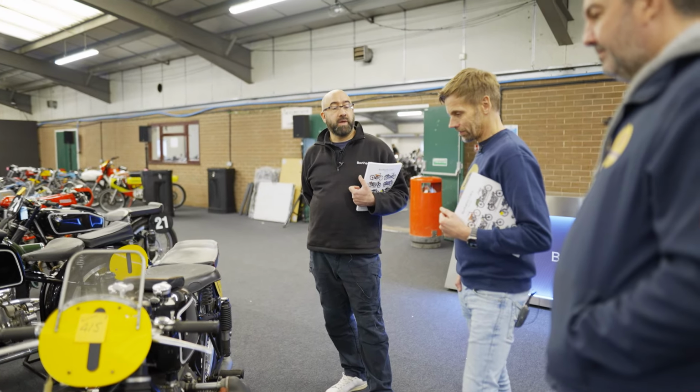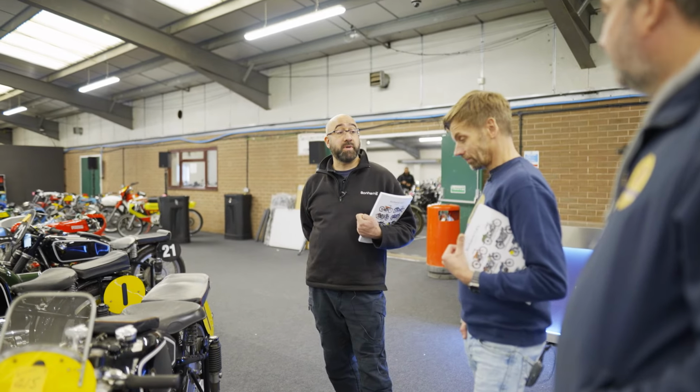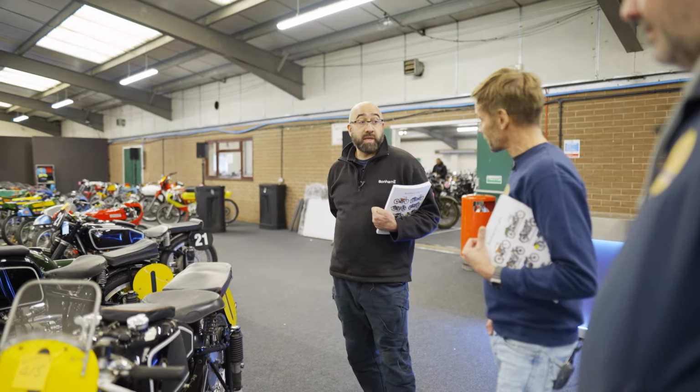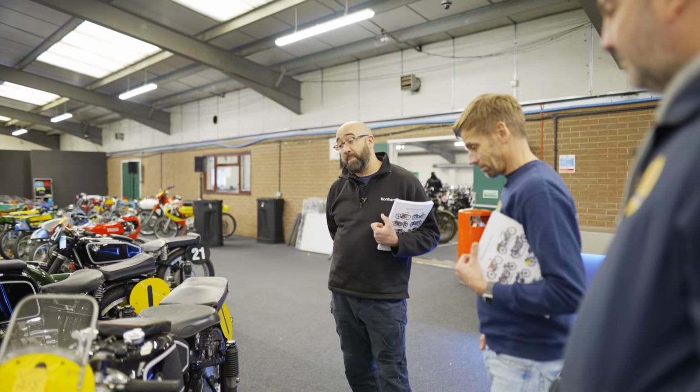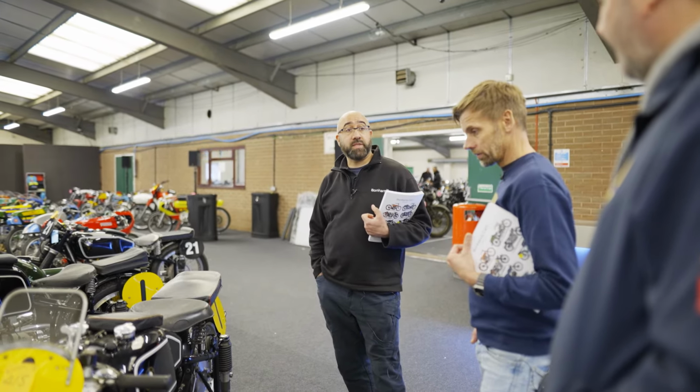Fantastic. That's the whole point with a lot of these bikes: it does give a barometer of where the market is and how it's doing, from the very top end right the way through to your sort of popular classics, of course.